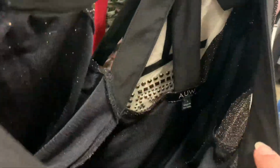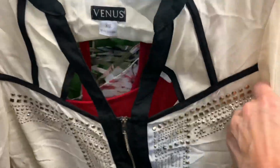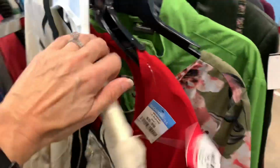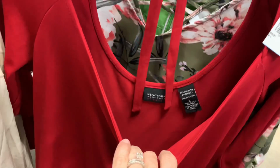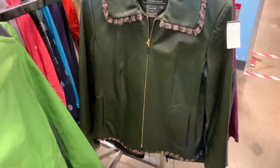That was a new brand to me, AUW, but I didn't find very good comps on that, so I passed on it. Then Venus, sometimes I have really good luck on Venus, but that one just looked a little dated, so I passed on it. And then it is coming to the end, but I find one more jacket.